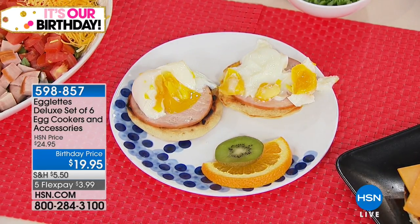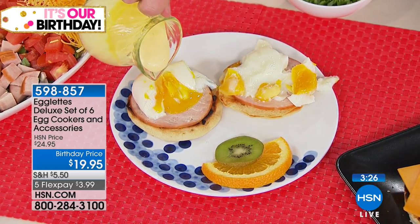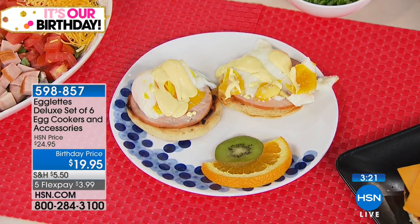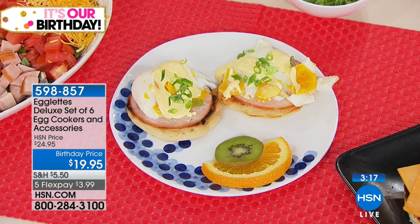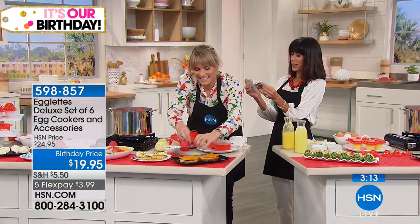That looks so good. Look at how perfect that is. Rather than going to brunch and spending all this extra money to get somebody else to make you a poached egg, why not save yourself some cash, make your own beautiful eggs Benedict, and do your own poached eggs in your egglets. Even the hollandaise recipe is in there. The little book. Yep. So if you're like, how do I make the hollandaise? That's right in here as well.